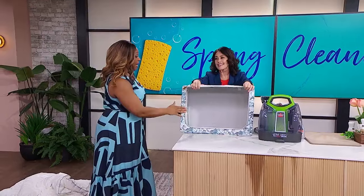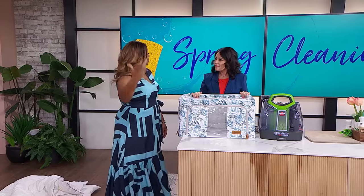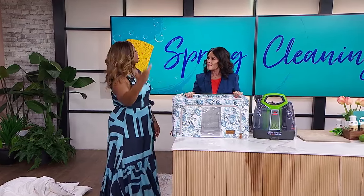Good storage. That's really good storage. That is amazing. And think about it. You can put your winter clothes in here and keep your spring clothes in here, and then swap them out. How about kids' toys? Yes, you can do that.